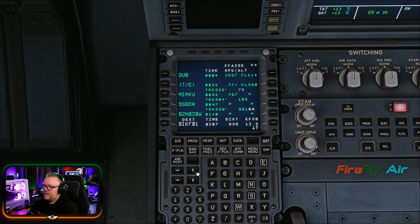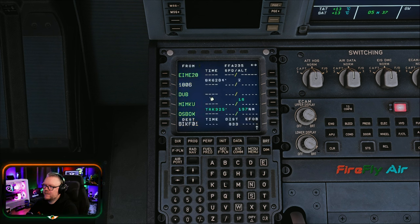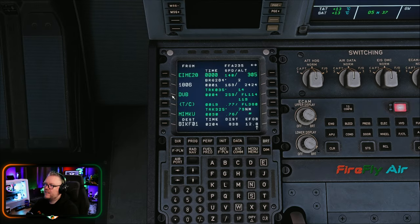So all we're left with now is a disco over Dublin. Discontinuity, meaning that, you know, there's a waypoint missing. We can cancel this. So all we need to do is click clear. And that should get rid of that, and insert. Now we have a full linked plan the entire way.